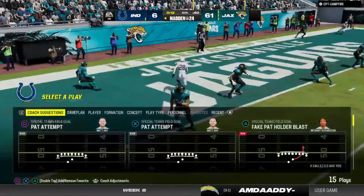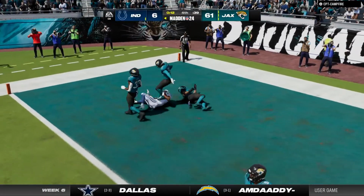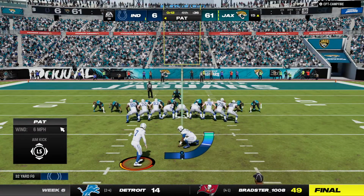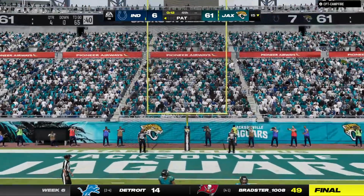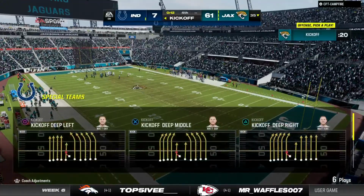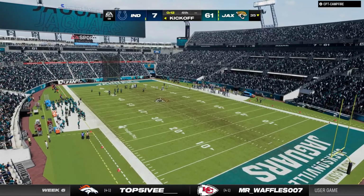Oh, you're going slow clap on me. Not very nice, is it? No, but they haven't been very nice on offense. It's been a struggle. Extra point by Gay is up and good as they make the score just a slight bit more respectable here in the final quarter of play.